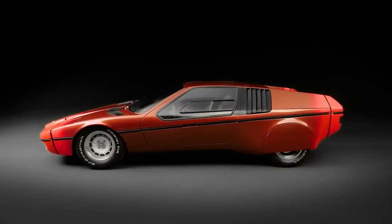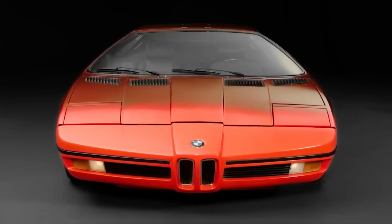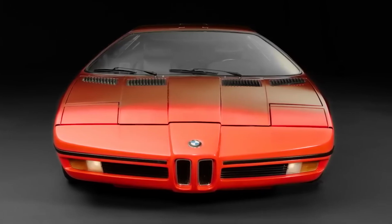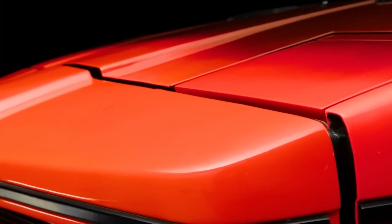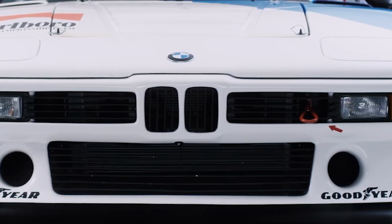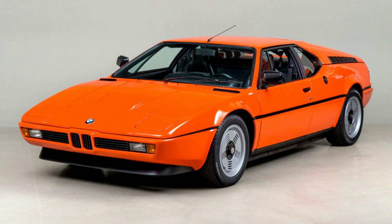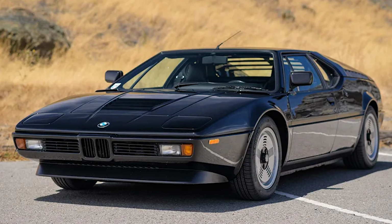While the E25 Turbo was never intended for mass production, its influence on future BMW models was profound. Many of the design elements and technologies showcased in the E25 Turbo would later find their way into production cars, most notably in the BMW M1. Now, the BMW M1, introduced in 1978, was BMW's first mid-engine sports car, and it bore a striking resemblance to the E25 Turbo. The M1 retained the wedge-shaped body and the pop-up headlights of the E25 Turbo, as well as its mid-engine layout. And the M1 would later go on to become one of BMW's most iconic models, establishing the company as a serious player in the world of high-performance sports cars.